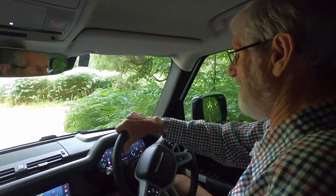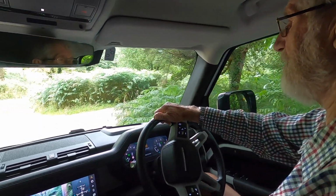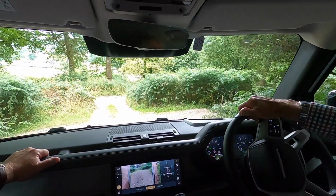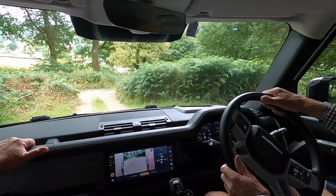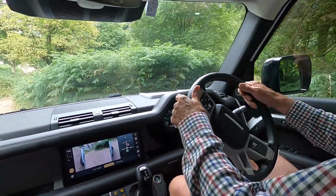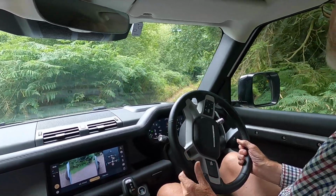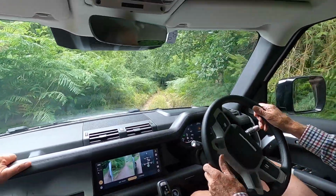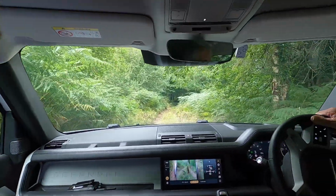What are we doing there? About 2 miles an hour, are we? Yeah. Exactly 2. So now you can just get gently onto the throttle. And let's turn right here actually. Well done, Tony. First bit of hill descent control for you there.